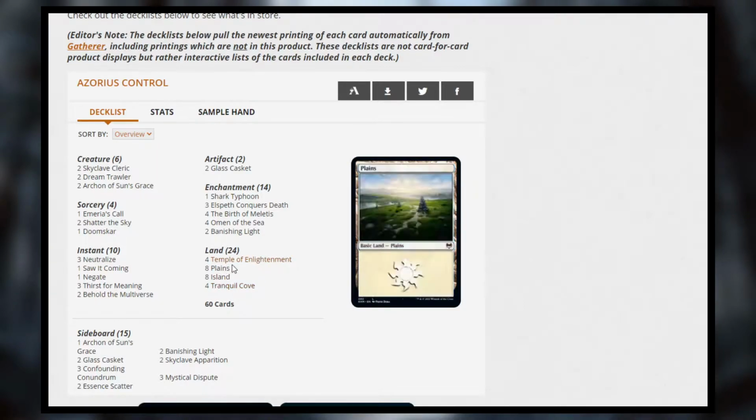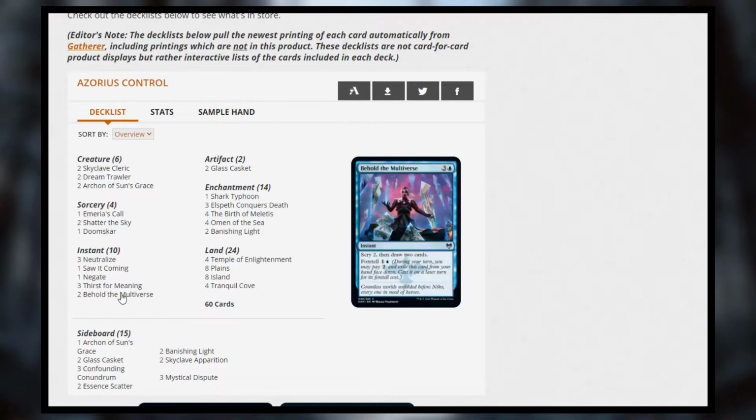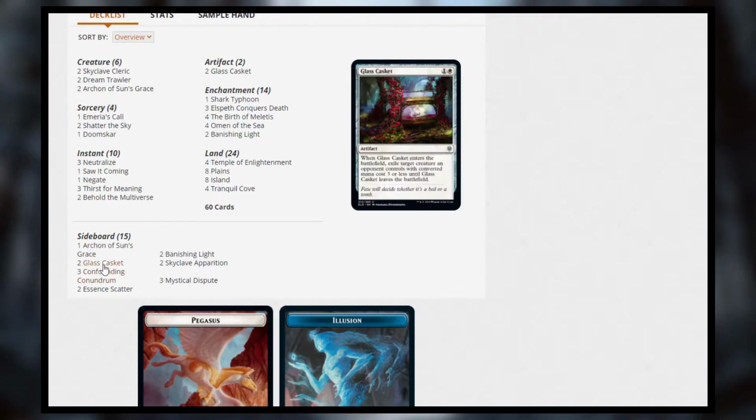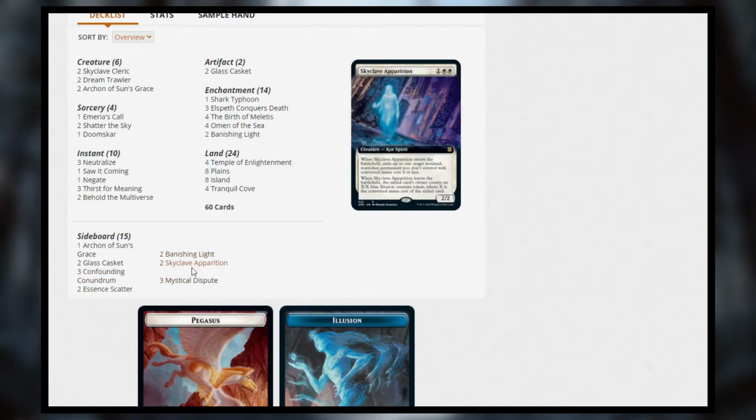Of course, the mana base is actually running 4 Temples of Enlightenment, which I thought was really surprising. They don't generally put 4 of the rare dual lands. Of course, we're running Tranquil Cove, which if you do pick up this deck, you probably want to upgrade into a Triome or maybe a Pathway. But other than that, this is pretty decent. If we look at the sideboard, we have another Archon of Sun's Grace. So honestly, if you're looking at this kind of deck, it's not a bad backbone.